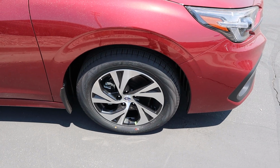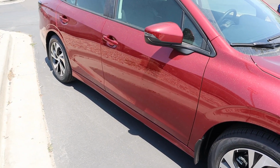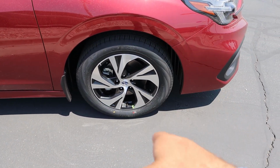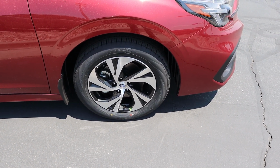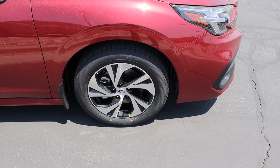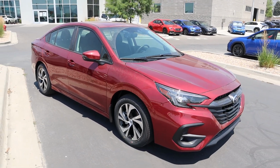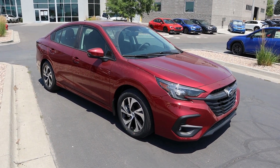Now on the side here, our tire wheel setup is 225 by 55 by 17 in the front and over in the rear. And you can see here with the wheels, you got the silver mixed with the metallic gray. Pretty fancy looking for a more entry-level package on the Legacy. Mirror cap, door handles body painted, and then other than that, it's kind of like a side-ish view.